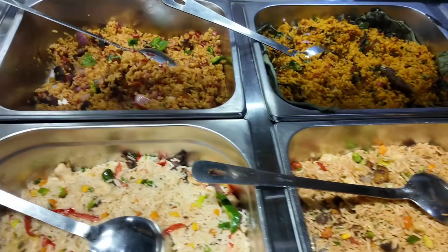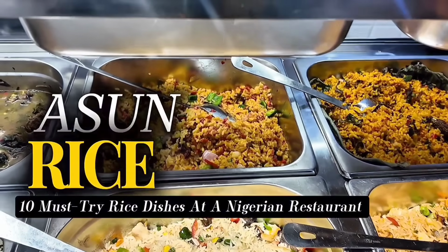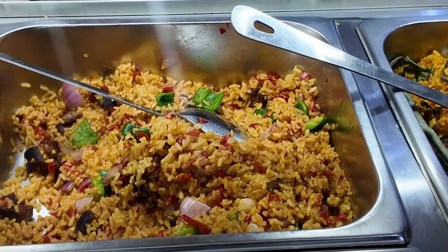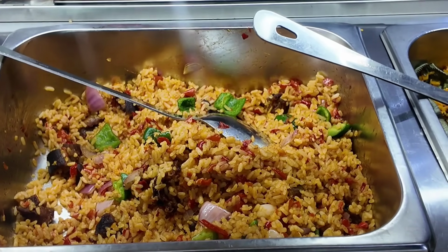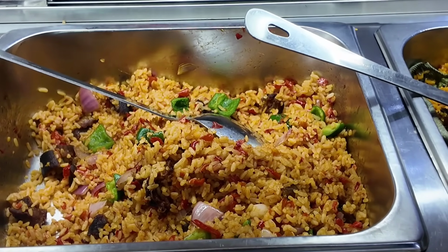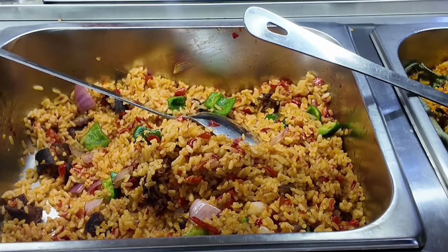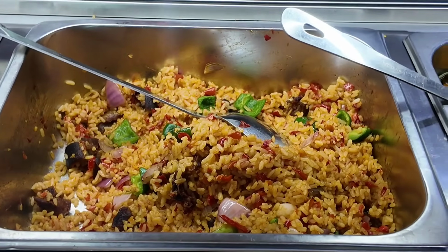All right. So we are moving next to asun. And asun typically means goat's meat. Is it goat head? No, normal goat meat. Goat heart, lap. So the different types of goat meat is what's in here. It's a very popular one in Nigeria. So if you hear asun, just know that it's referring to assorted goat meat, essentially different parts of goat in one rice. And enough onions. I see green peppers in there. Green bell peppers, red pepper, onions, and that meat. What meat is that? It's goat's meat. Oh, of course.